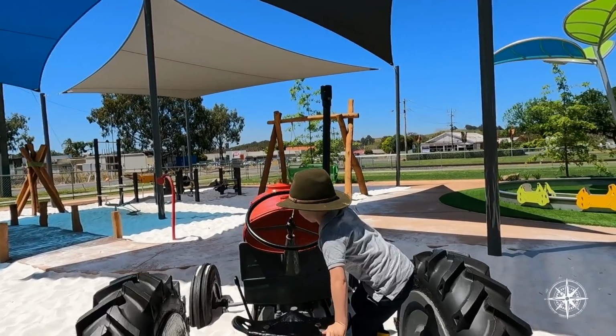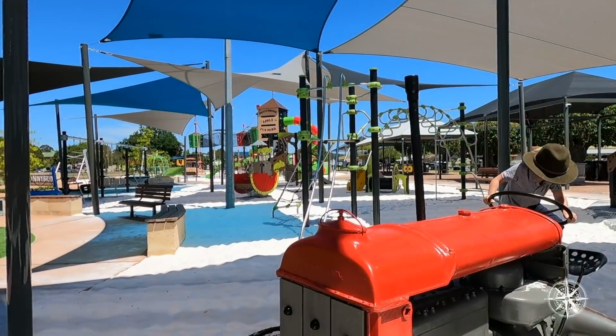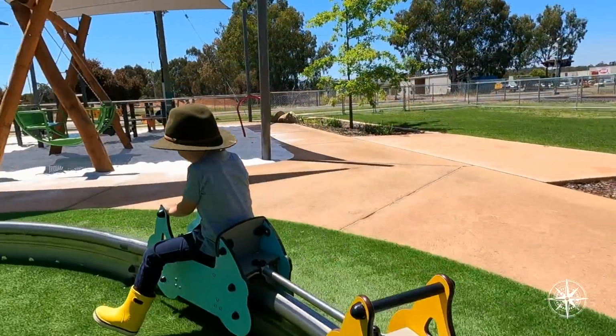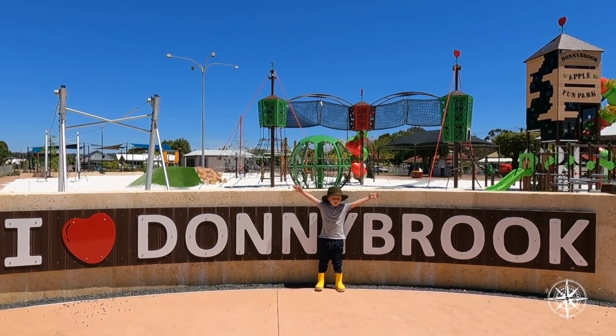It is known as the Apple Fun Park, and that is because this location in Donnybrook is the apple capital of WA. Yes, absolutely, with so much beautiful produce on offer. So if you love apples or any stone fruit for that matter, this is the place to come.